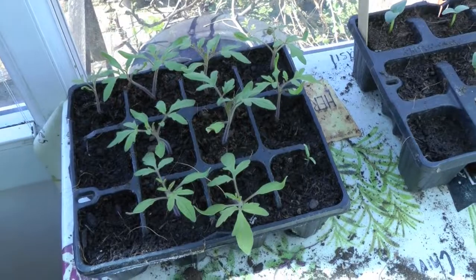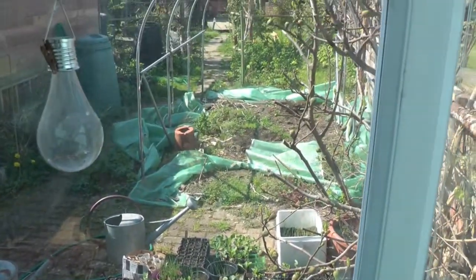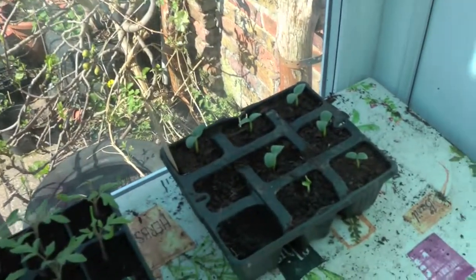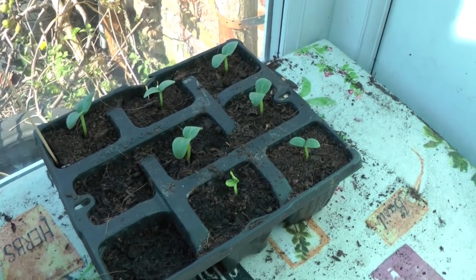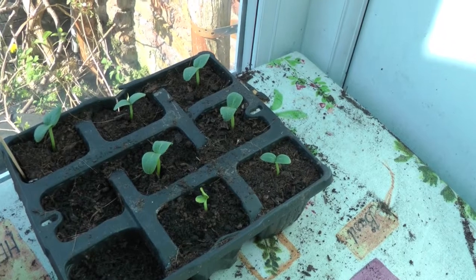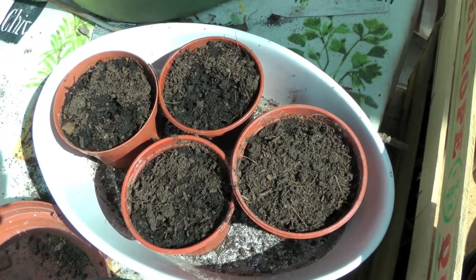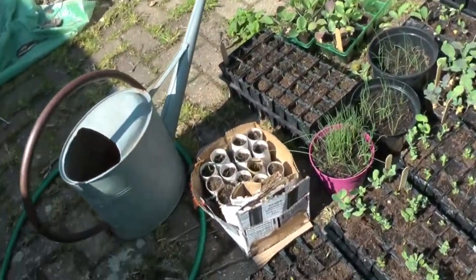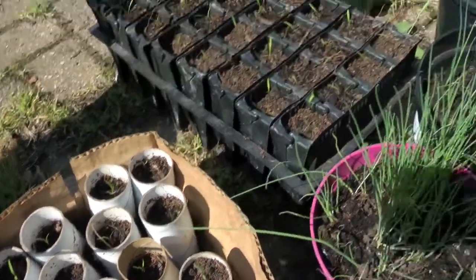There are my little tomatoes getting bigger, waiting for the new polytunnel cover, which is now on the way apparently. And look at these babies. These are cucumber plants. Last year not one of my cucumber seeds germinated, so I'm well chuffed with that. These broad beans aren't breaking surface, I'm just hoping they're doing something in there. So there's some baby carrots, and there.